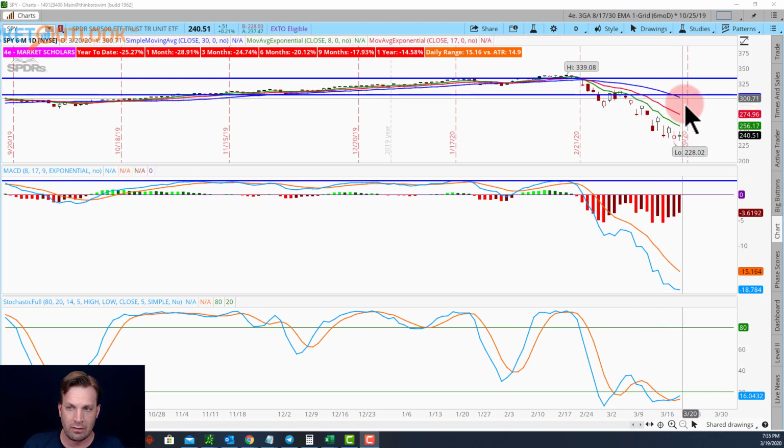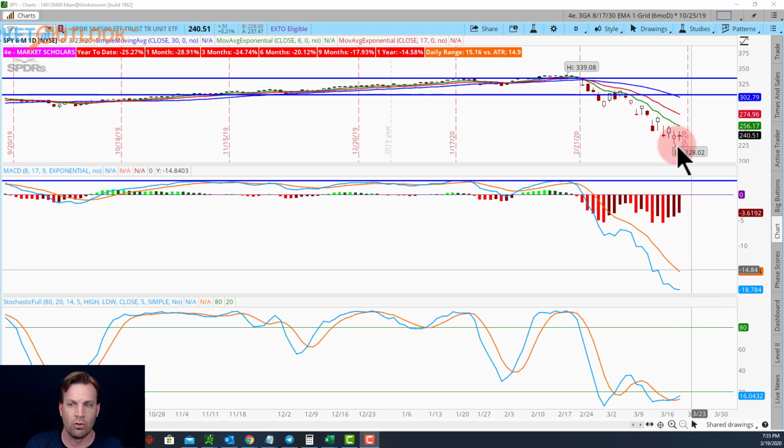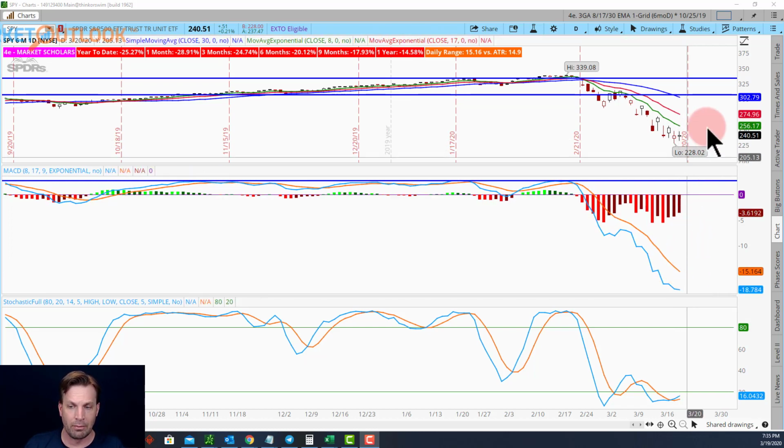It would probably take a few more weeks. This took about a week to get down in this area, a little bit more than a week. So it'll probably take about 2 or 3 weeks. If we were to jump really quickly up to the 30-day, it'd probably be about 3 or 4 weeks working our way back down to these lows. Still bearish, still lower lows. Probably get a much higher low than this and set up a divergence.